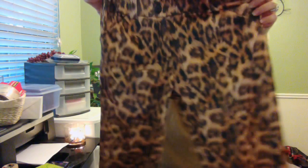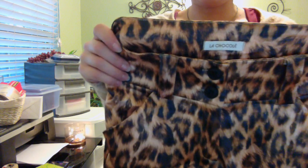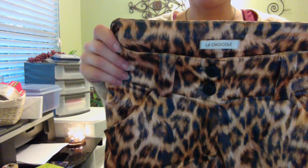These are funky. I don't even know if these are pants. They look like they are sleep pants, but they're not. And they are actually bell bottoms. Isn't that cool? Well, they look bell bottomy. Maybe boot cut. But these are like silky soft. Silky. La chocolate.